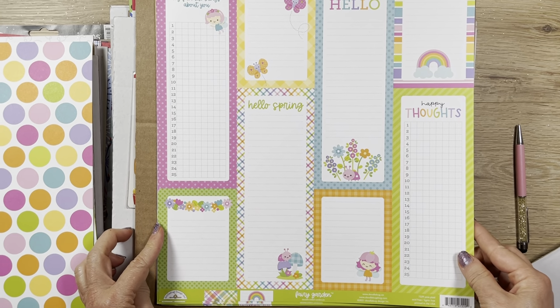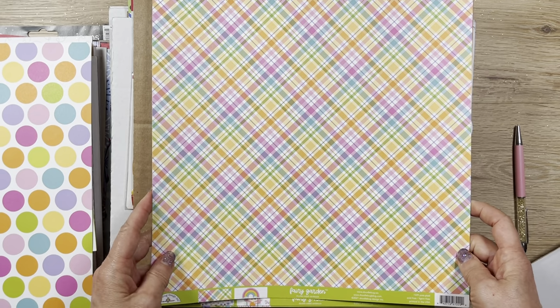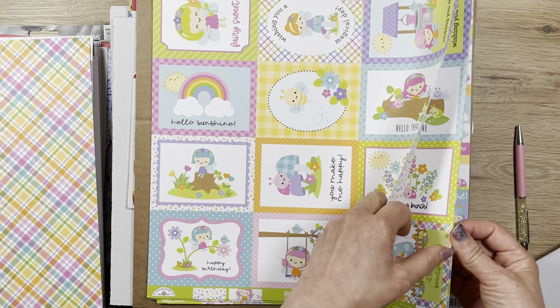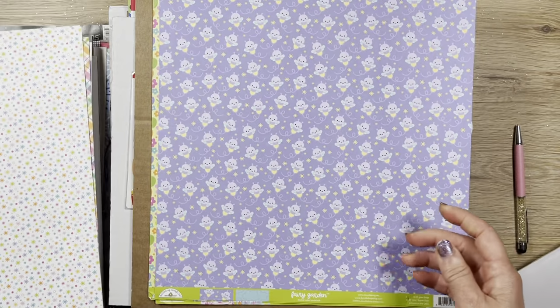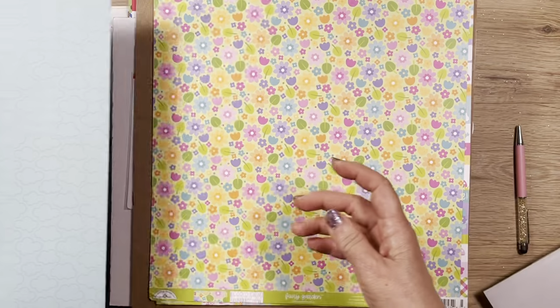Okay, so then this one, I think I got two as well, because I definitely want to cut these apart, and I like this plaid in the back. This, I'm sure I got two as well, because after you cut them up, you've got to be able to get the other side too, and these are super cute little stars and circles and so on. This one, I only got one side. I didn't care for this one too much.